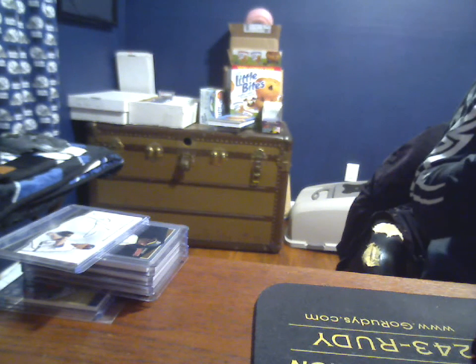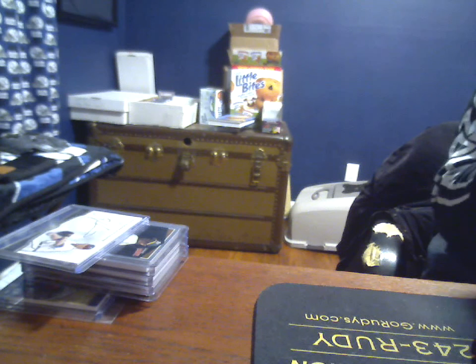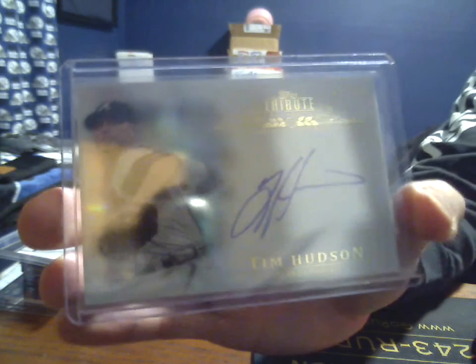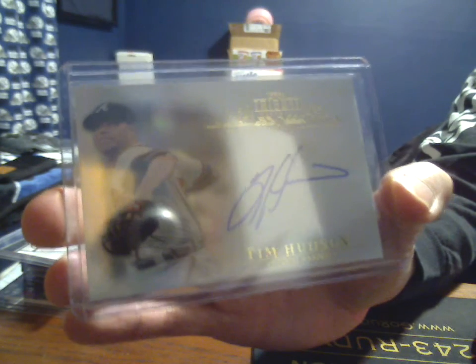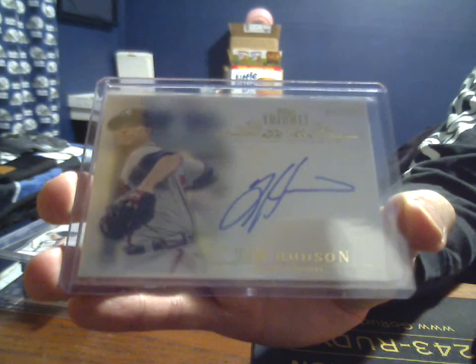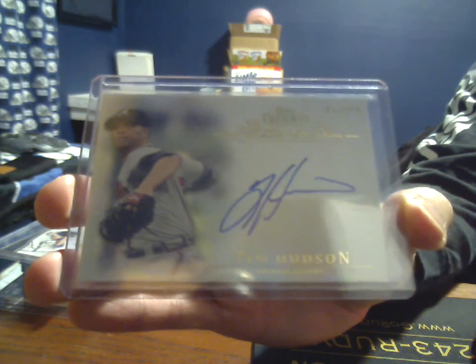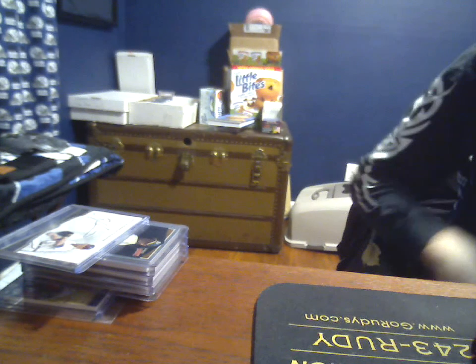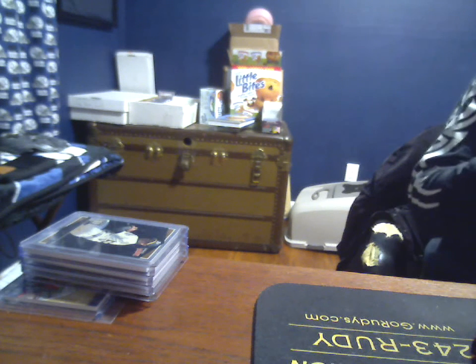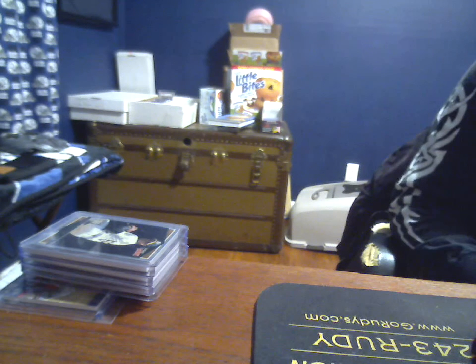A little bit larger signature for the 2013 Tribute. On-card autograph 45 of 99, which, despite the listing, is not in fact a refractor. All of these versions had sort of that mirrored background finish, and this is technically the base version. It's not one of the colored parallels, but understandable people would think that. And I was shocked that I did not have to pay a premium for this.